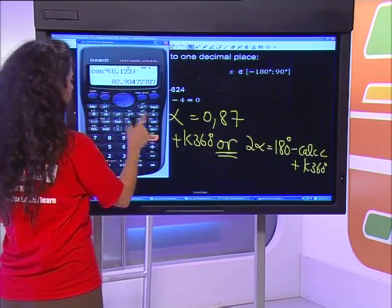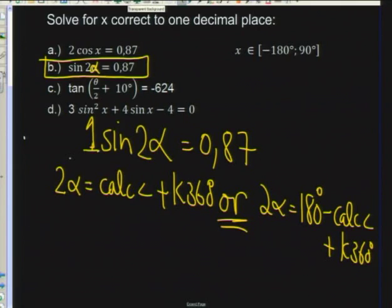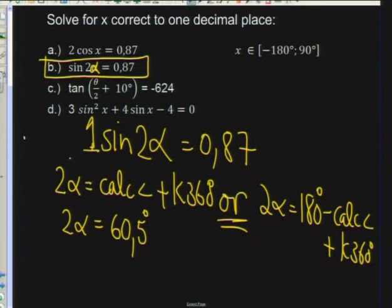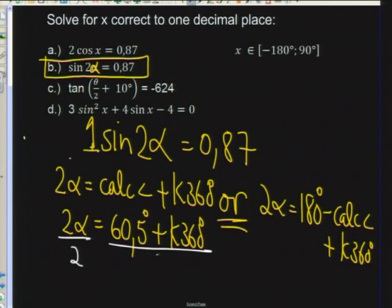We're ready to find the ratio that gives us 0,87. So we've got an angle of 60,5. So 2 alpha is equal to 60,5 plus K360. And now we can solve for alpha. So now you would divide by 2 and divide by 2 on the side. So alpha equals 30,3 plus K180.